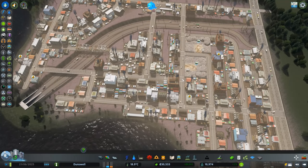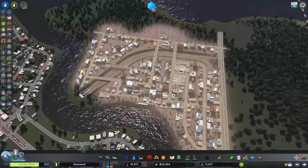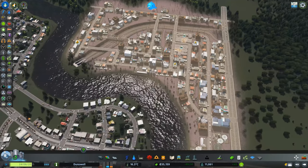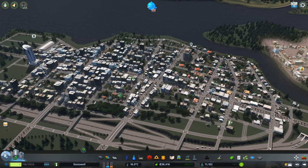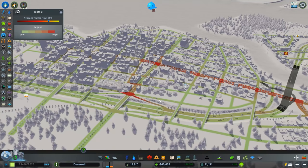Like, there's no huge queue lines or anything like that. It's a busy road is what this is. And nothing's gonna change here. Like, this section is already built up. So yeah, no, I'm gonna leave it like that. But okay, so we're doing good overall. Let's check the traffic status of this highway here.